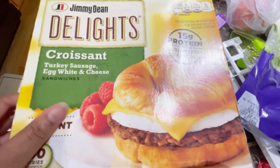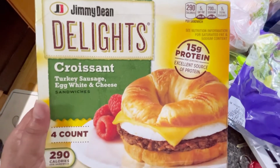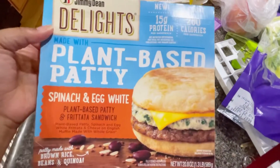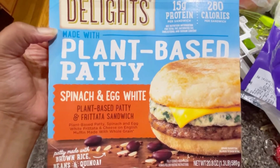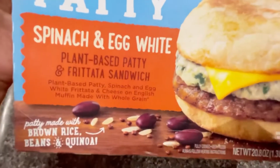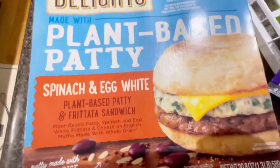Mini grocery haul. This right here, turkey sausage, egg white, and cheese delights by Jimmy Dean. I'm interested in trying that. Actually, I've bought that before, so I know how that tastes. But this one right here, this is what I'm interested in trying. Plant-based spinach and egg frittata sandwich. Hopefully this is good. It's made with brown rice, beans, and quinoa. We'll see how that tastes.